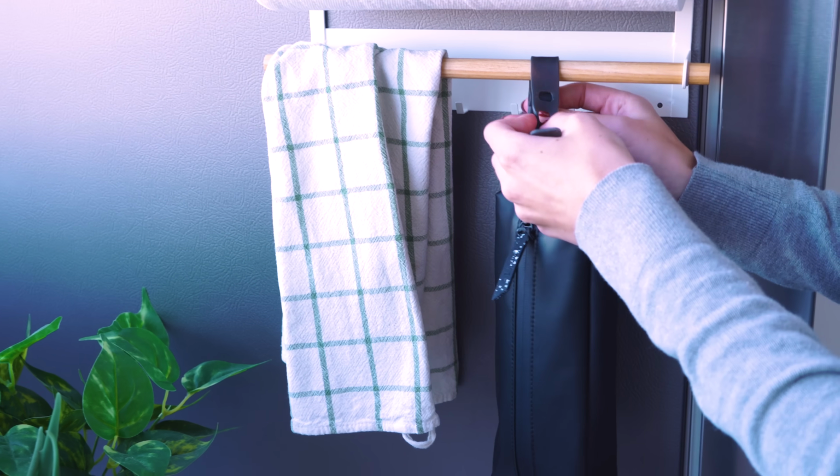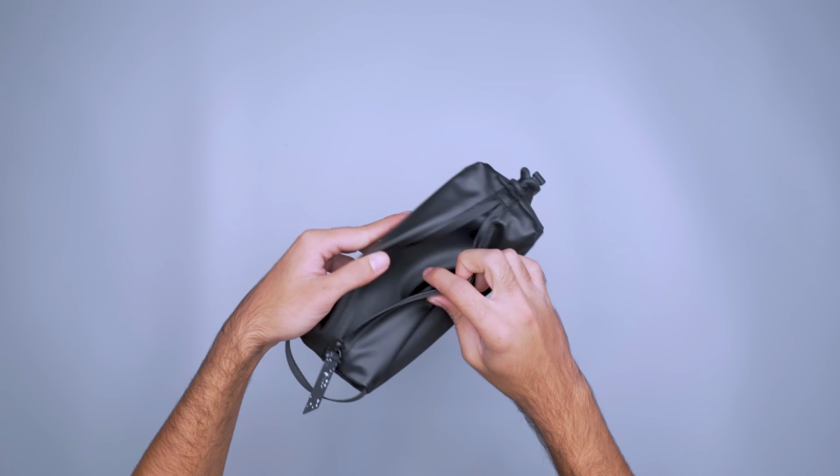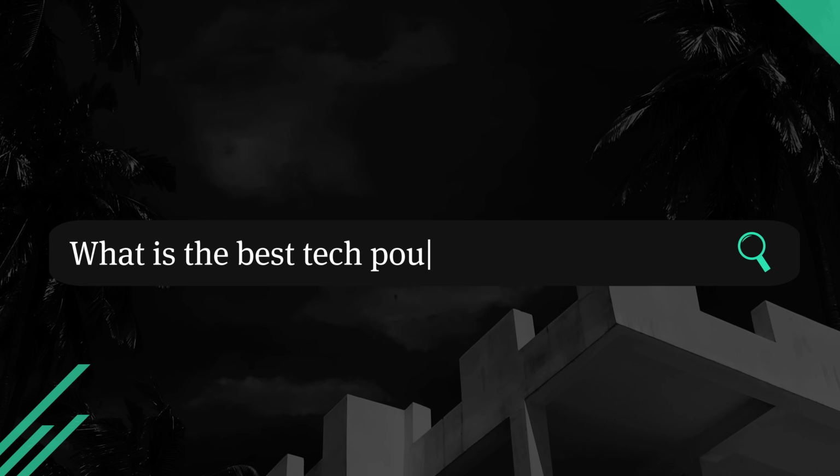One of our favorites missing from this list is the Gravel Explorer Mini Toiletry Bag. It's super water resistant and you can hang it up to save counter space. Plus, the dual compartments separate your toothbrush from hair gels and brushes. What's the best tech pouch for travel?